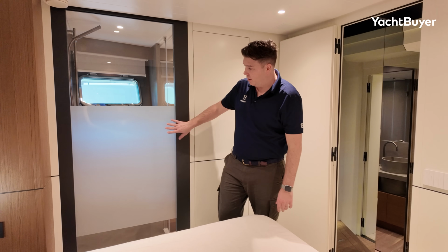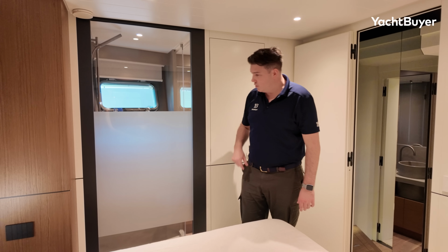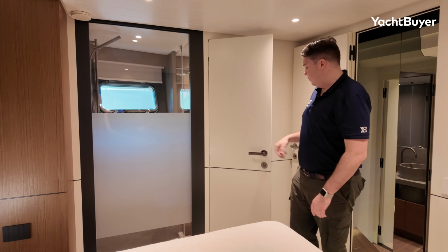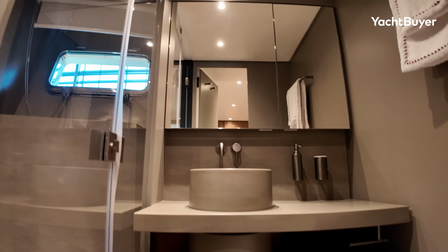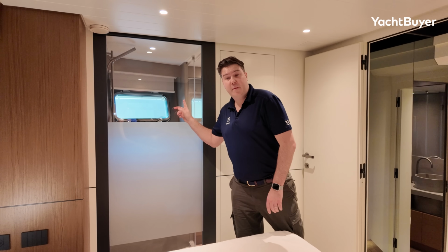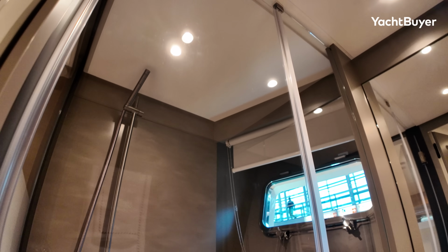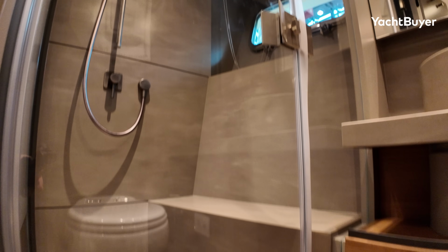This is an interesting design. They've got this patch of opaque glazing to keep your modesty when you're showering, but of course you've got the door here for access. But it's quite a good move, because when this door's closed, you're still getting the light from that porthole. That takes up a nice amount of space in this cabin, so you've got a good amount of room in that bathroom.